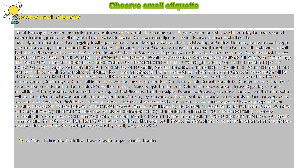Check the tone of your emails. Email is a very tricky medium. Because the recipient cannot see your face or hear your voice, your email message may not always be interpreted as you intended. For instance, you may be attempting to convey something in a joking manner, but it may appear to be more of an insult when it is read in an email.